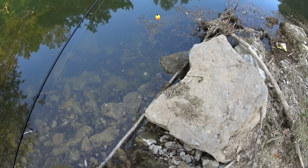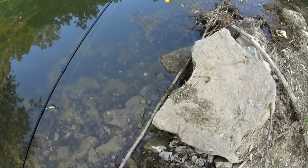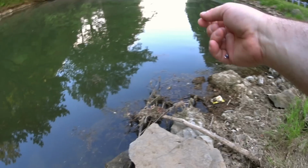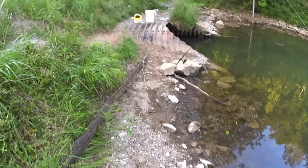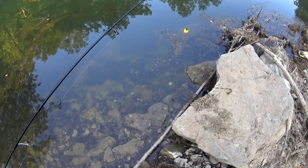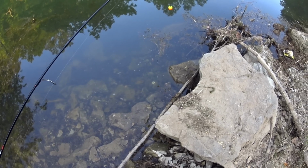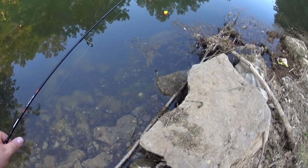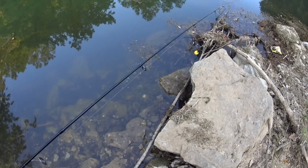Yep, there's one there. I don't know if you guys can even see in the water. He was a little bitty. Oh, and he took my minnow. This would be so much better with worms. I guess he doesn't want another one.